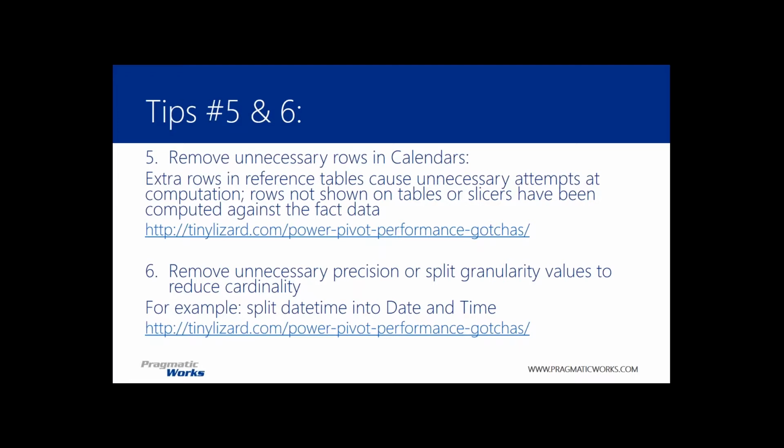That columnar storage on that date time field is going to have a lot of trouble compressing all of those values down if they're all unique. But if you truncate off the time and keep only the date, then it can compress all of those that were created that one day into a single date entry. Much more efficient storage. So watch your granularity.